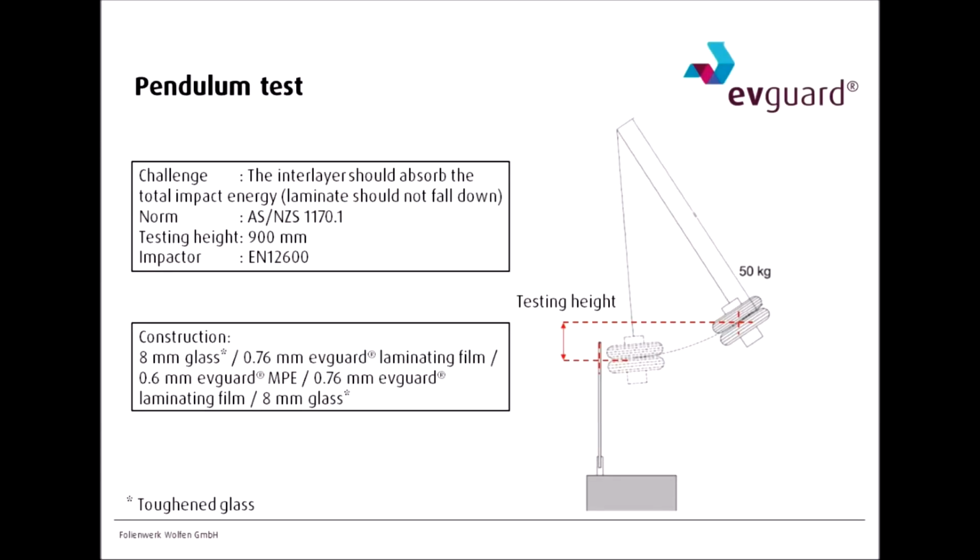Here, of course, the glass is breaking, and it allows you to keep it standing up. And then we changed the MPE, the thickness of the material inside. It can absorb more energy, and the result can be shown here. This test was done in cooperation with Q-Railing earlier this year, as I said.